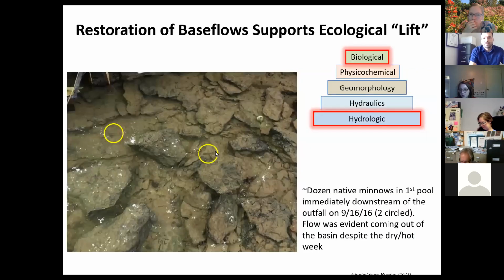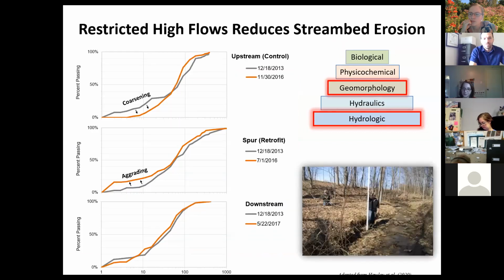So in terms of that extended base flows, for example, that supports ecological lift. If you have a pool that doesn't stay wet all the time, you can't support fish. We've been out to the site a lot, including in August and September, and we've seen fish in this pool every time. So we're seeing that biological lift, which is really important if you're a fish or a macroinvertebrate that depends on those pools staying wet.